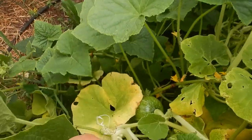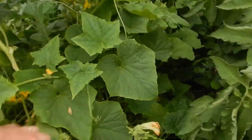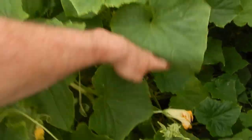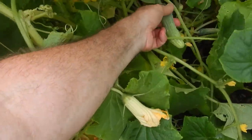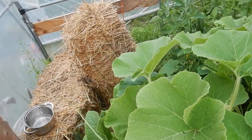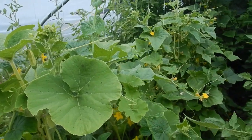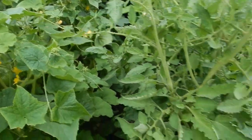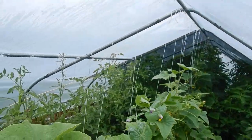Oh, these, what she's talking about. Oh, okay. Maybe they are watermelons, I think. Maybe they're cucumelons. A pitickle. I'm not going into the jungle right now. No. But yeah, lots of tomatoes here.